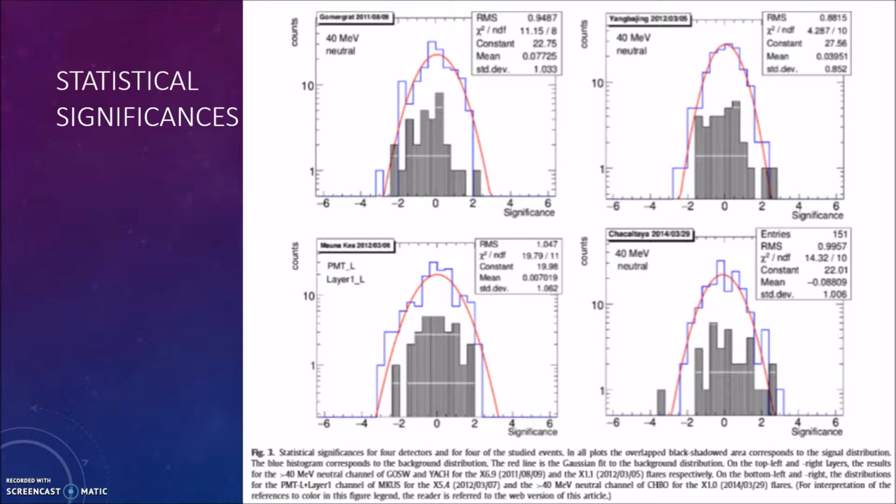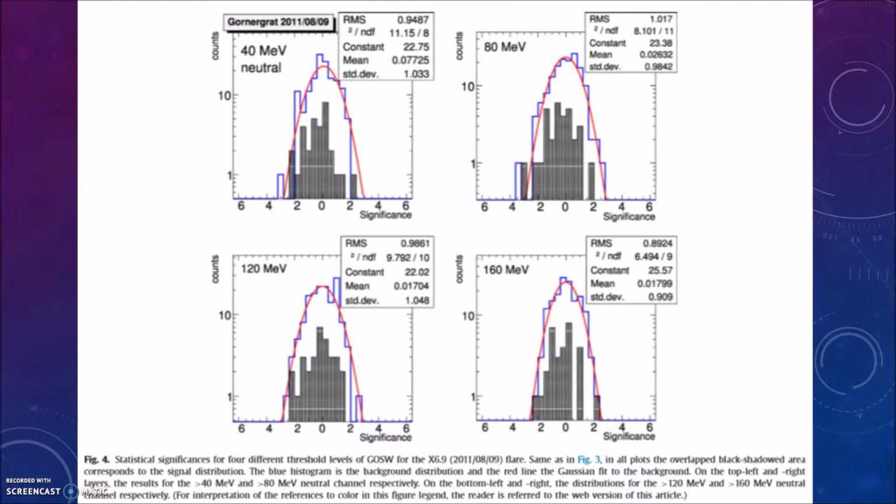So to evaluate these figures, they considered anything greater than plus 3 sigma as a candidate for a solar neutron event associated with a solar flare. They then analyzed different reading levels on one solar neutron telescope, the one from Gornergrat, Switzerland.